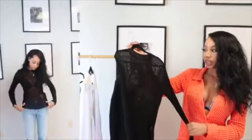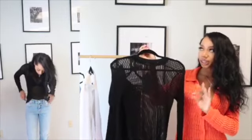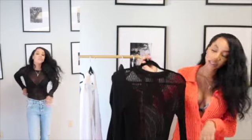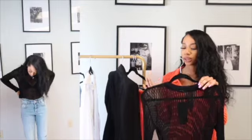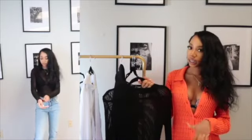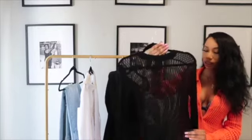So the next piece is this long sleeve basic, but it's not so basic because it's see-through, but it is a good piece. I'm telling you, put a bra or a bralette underneath this. Put on a jacket if you want to, but it's like the perfect amount of sexy, the perfect amount of skin, and it fits so good. It comes in black and white, and I'm linking everything down below, but this is my favorite. I absolutely love it, and it was really affordable.